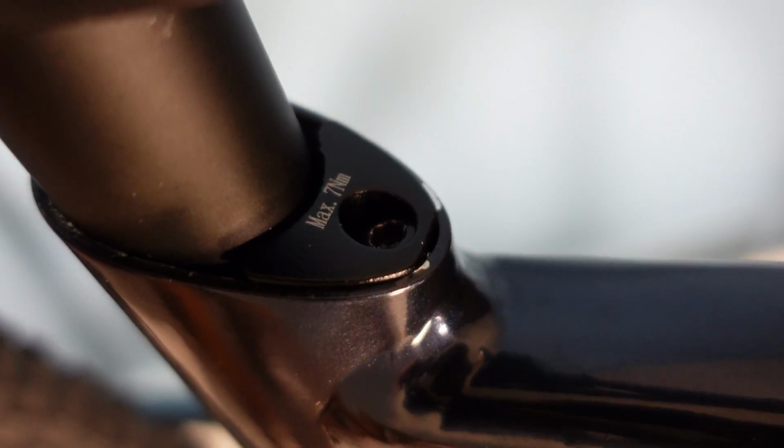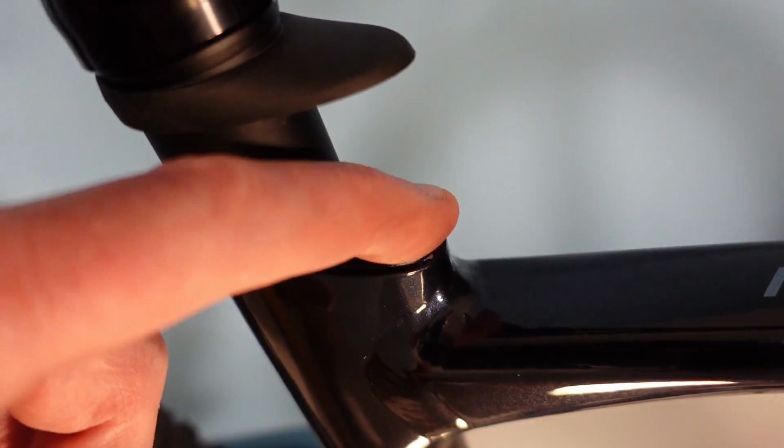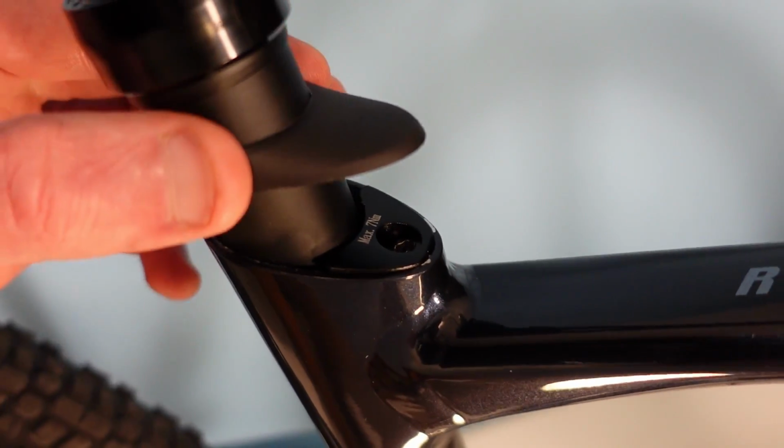Anyways, that's a 4mm Allen key. If you ever have one of these and need to loosen it off, loosen that. You have to tap the top of your Allen key to free some wedges from each other, and then you'll be able to move that.